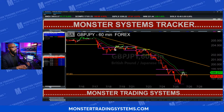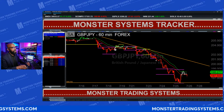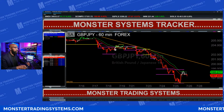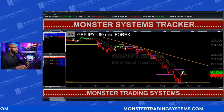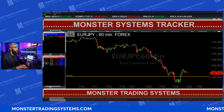Pound yen holding also. Look at pound yen. All right, so pound yen sell short here. I think we entered it right about here is where we called it. All right, holding firm. No green candles, no buy to cover signals. Sellers are coming back in. Red candle here. We need to get to that support and break through there. All right, so pound yen looks good.